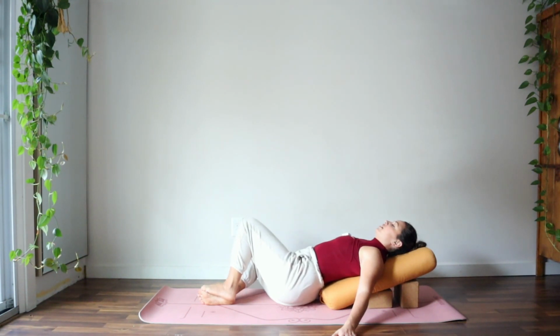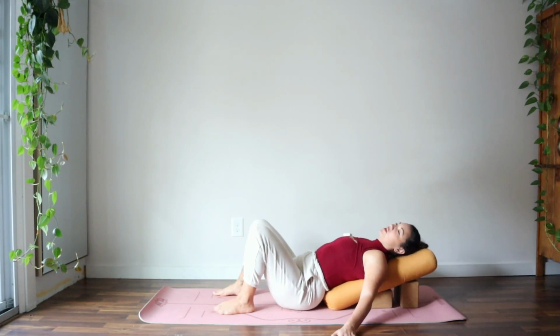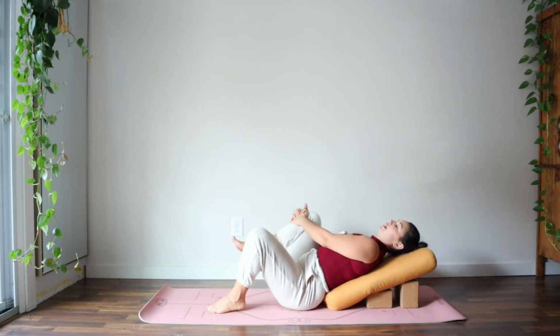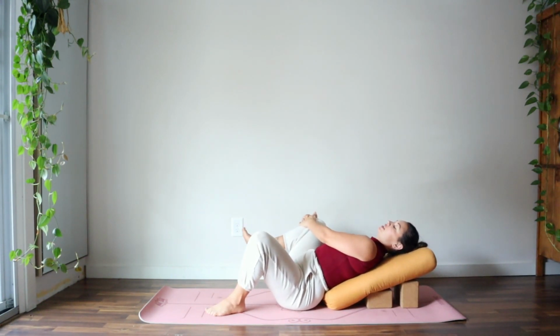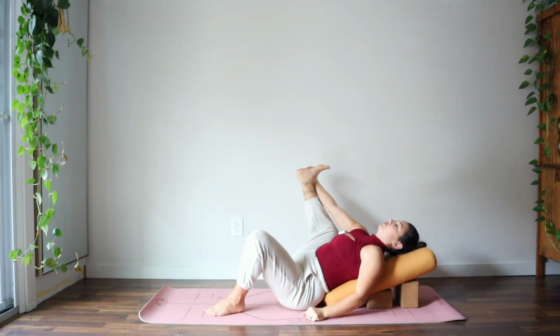Let's gently bring the knees back to center. If you need to lift and replace those hips so that they're centered. And then let's grab onto the right knee. Take it towards the chest, towards your side. If it feels good, you could roll that ankle out a little bit. And then when you're ready, grabbing onto the ankle or the arch of your foot. Foot comes towards the ceiling as that knee presses down towards the ground.